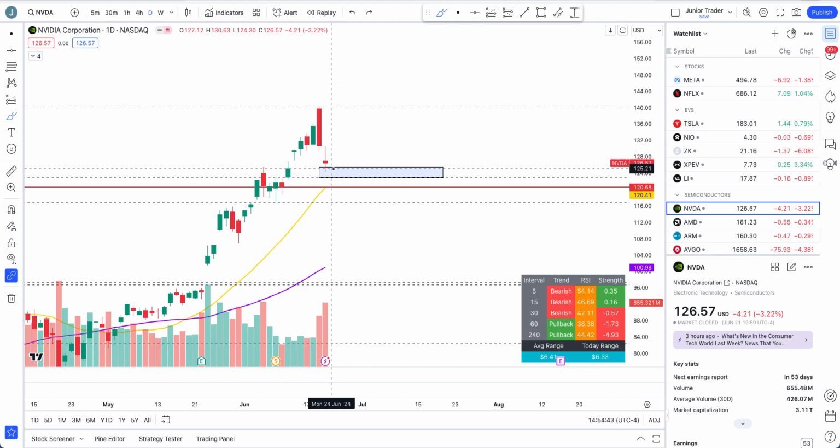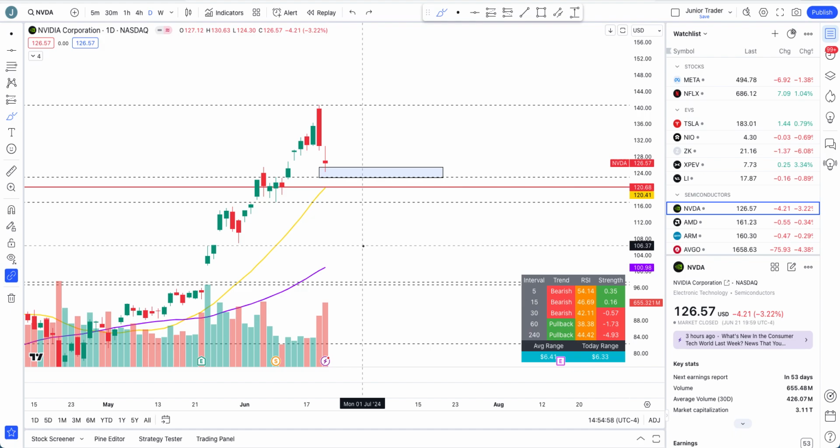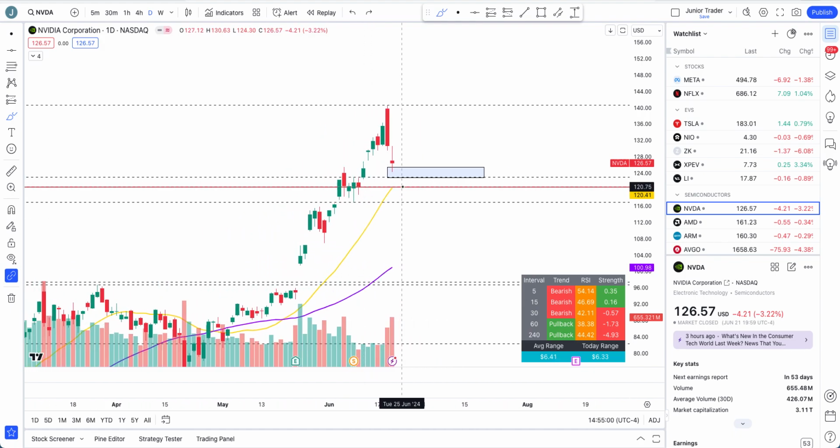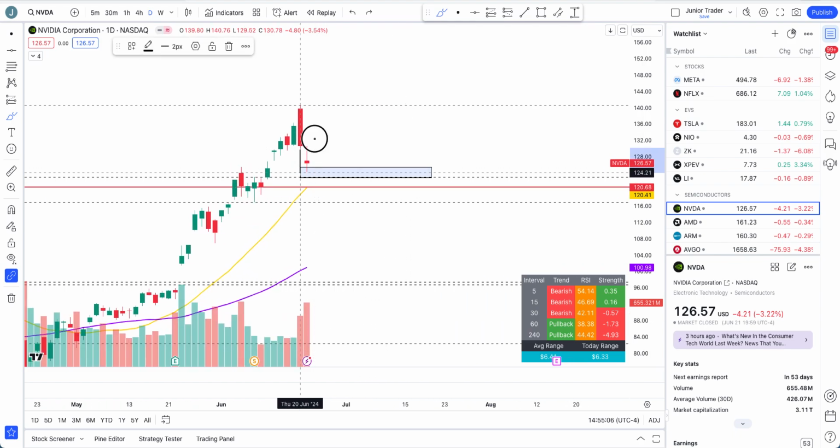But I would say the likelihood of going into the distribution phase is more than seeing that red candle. So you've got to play with the probability, right? If this type of red candle comes, guys, that's usually just game over from where it is right now. Then you would say, okay, yes, $120 puts are worth trading, but otherwise no. The likelihood of a distribution phase first is higher on a stock like Nvidia than that big red candle.